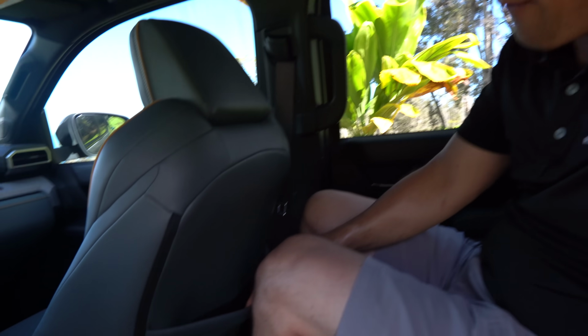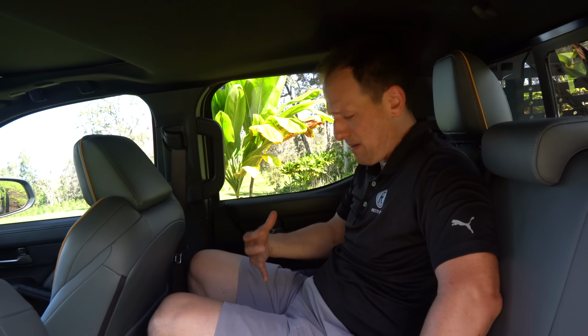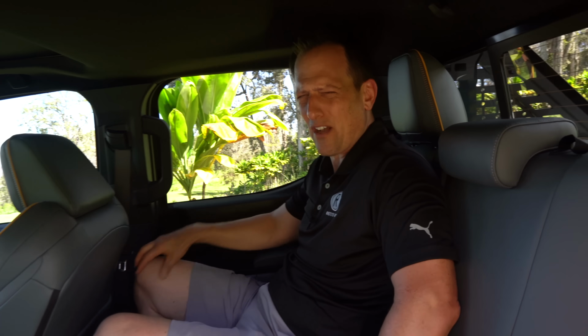The seats have large pockets, easily put 3 Hawaiian pineapples in here. That way you don't have to put it in between your legs and poke yourself in the groin. That may stop you from having kids.